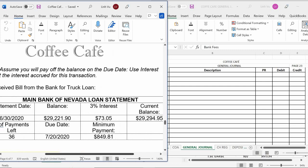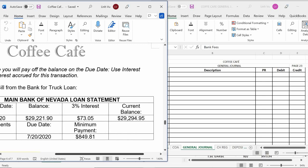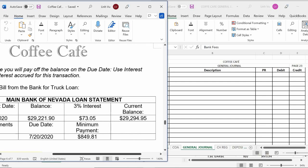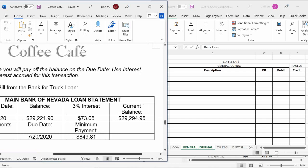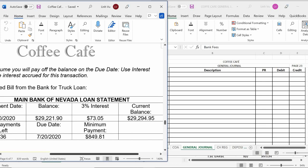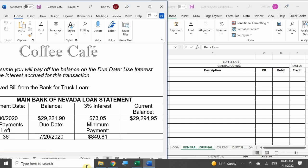However, we agreed that it'd be 3% interest on top of it, and it's going to be accrued every day. So in this case, you racked up $73.05. So your new statement balance is $29,294.95. Minimum payment is $849.81. So, okay, in this case, we received a bill, and our assumption is we have to pay, right? There's no negotiations in regards to a loan payment. You can't just pick and choose what you want to pay. You have to pay the $849.81.